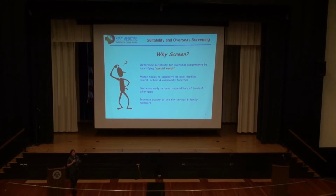Sometimes we get members that don't want to disclose any information in their medical records because they're afraid that they're not going to be able to screen. You need to make sure that your spouses and your children are able to disclose everything. Okay, because you don't want to get there and then not be able to meet their demands, okay? So if they have a specific medical issue, they need to disclose it. It's very, very important. And I know the gaining MTF will touch a little bit more on that further.